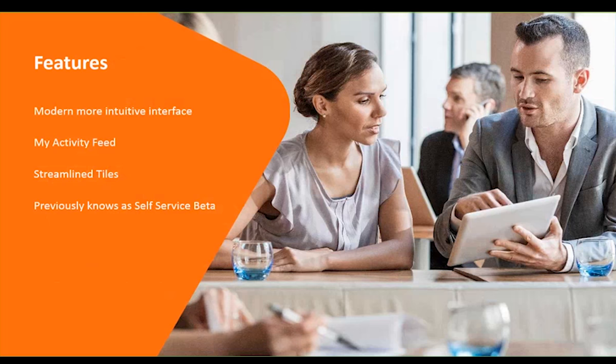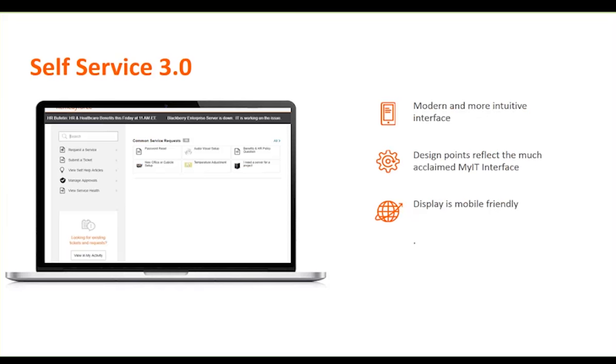This was previously on prior versions of RemedyForce listed as self-service beta. As of now, it is officially out of beta, and is now officially referred to as self-service 3.0. And so for users that may be familiar with the BMC MyIT product, a lot of the UX enhancements and UI enhancements draw directly from that. It creates a much more user-intuitive interface that's mobile-friendly as well. So it's a dynamic interface that works just as well on a tablet as it does on a laptop or a desktop or a 3-inch phone, so that regardless of where you're viewing these knowledge articles or these requests, you get a consistent user experience, and you don't have to manage multiple interfaces.